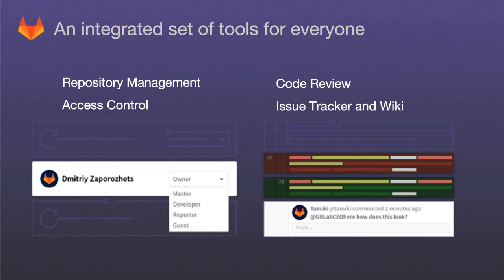GitLab is built on top of Git, and it's an integrated set of tools for the full software development lifecycle. Our platform includes Git repository management that acts as your single source of truth in a distributed version control workflow. It also includes code review and diff tools with tons of collaboration and workflow management features.